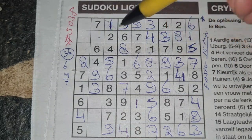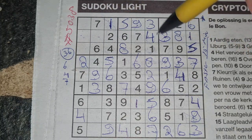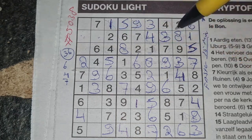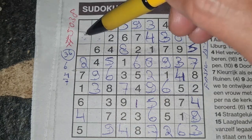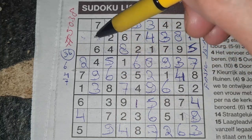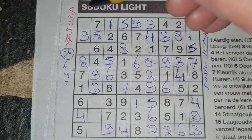2 missing numbers in this row. The 1, the 2, the 3, the 4, the 5 is missing. The 6, the 7, the 8, and the 9 is missing. 5 and a 9. We have a 9 in this column, so no 9 there. 9 should be here, and the 5 goes there.